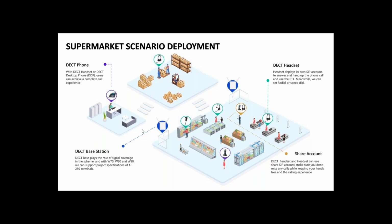Back to the warehouse. Like I said, the headsets would be most suitable because these are the guys that are going to be moving around. And you maybe want to put in one or two cordless handsets just to sit at the station if you do need them to be making the odd outgoing call, maybe to a courier or something like that.